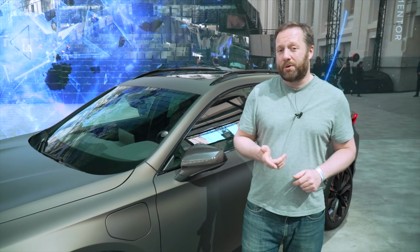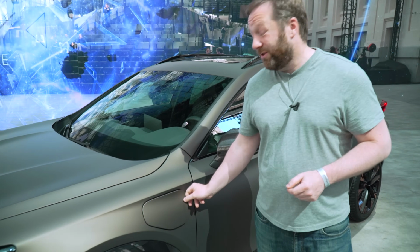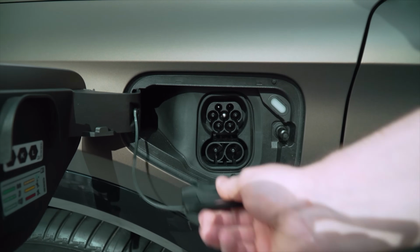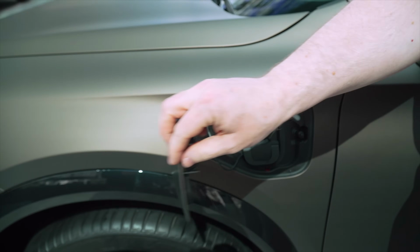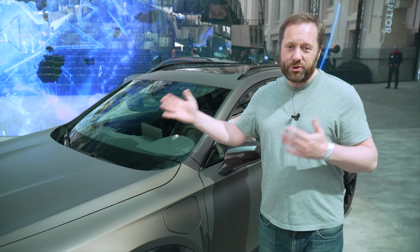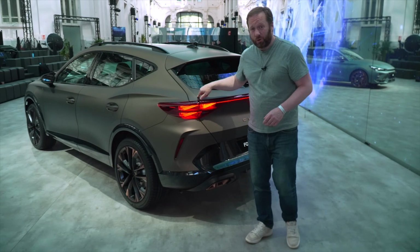Both will use an upgraded 19.7 kilowatt hour battery that gives a driving range of 100 kilometers. But more importantly, the charging option has been improved. You can now get 50 kilowatt DC charging and upgraded 11 kilowatt AC charging. So even if you're charging at home or on a public network, it's going to be a lot quicker to charge up your Formentor.